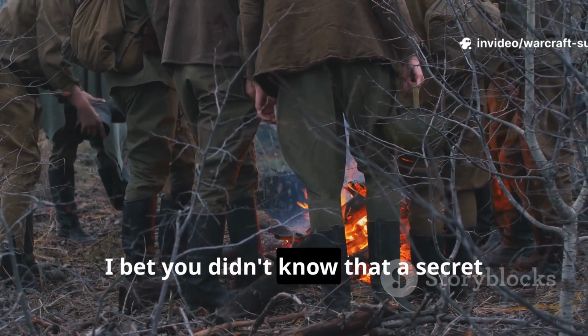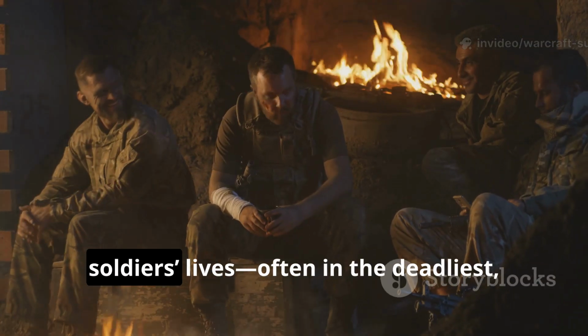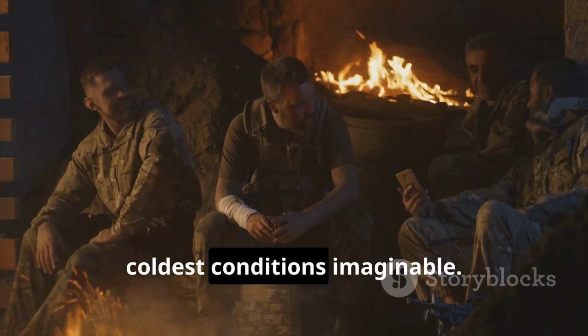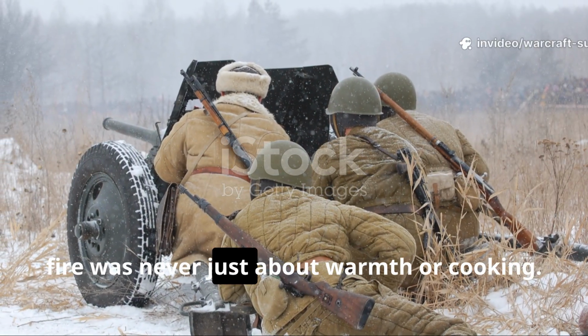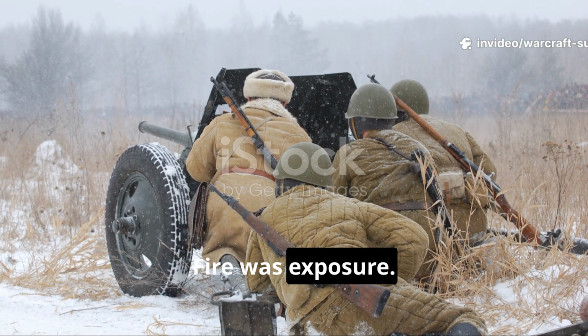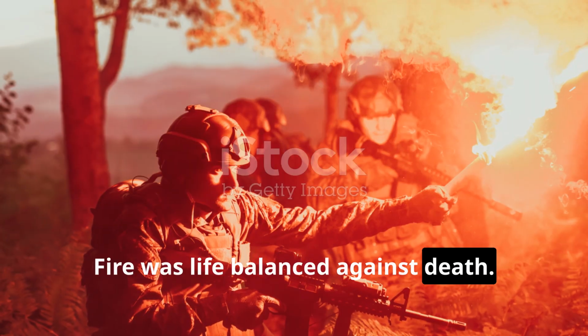I bet you didn't know that a secret fire technique saved thousands of WWII soldiers' lives, often in the deadliest, coldest conditions imaginable. In World War II, fire was never just about warmth or cooking. Fire was exposure. Fire was risk. Fire was life balanced against death.